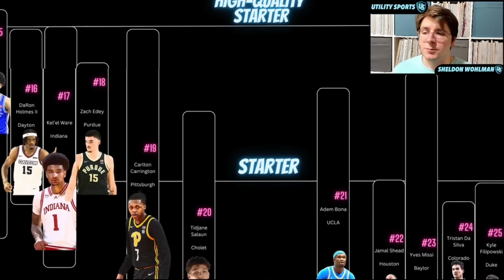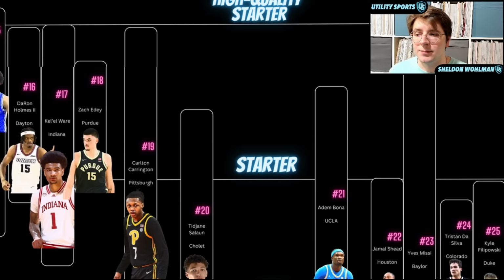Let's talk about 3 different big men. They're all very different, but I have them kind of closely bunched together, but they all do a little bit of different stuff on the offensive and defensive end of the floor. Let's start with Zach Edey, who I have at number 18. Probably one of the more polarizing prospects in this entire draft.